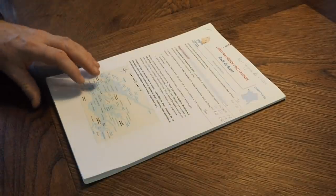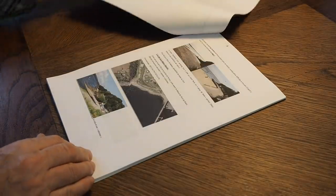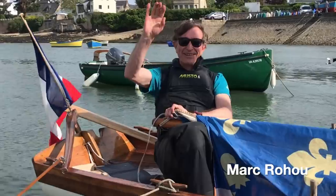So here we are in my flat in Douarnenez, and that's Storm Dennis blowing outside. So this seems a good time to show a film about a small passage that Mary Dooley and I did on the Rade de Brest last year. And we were using this guide, which was prepared by my friend Mark. Hello, Roger.